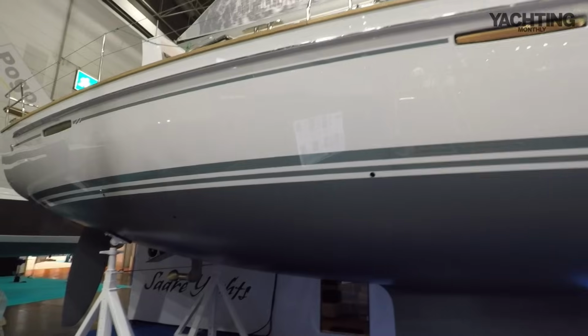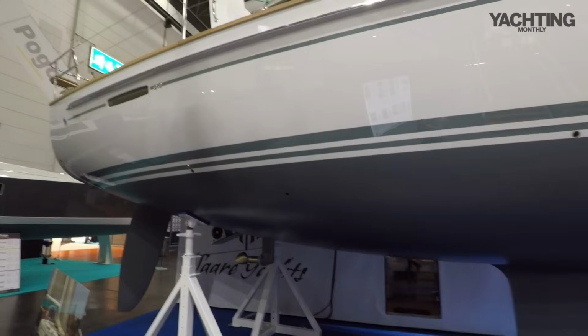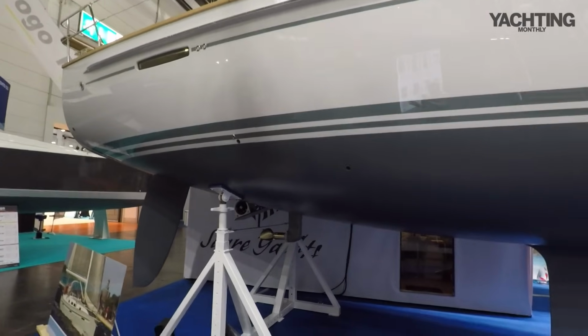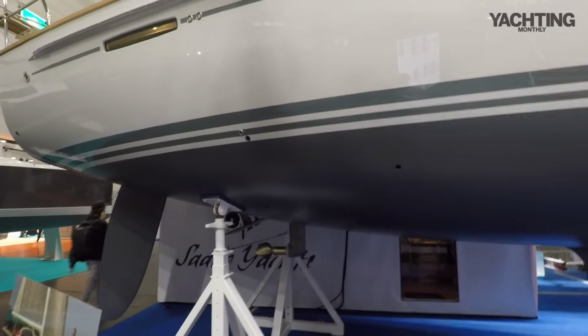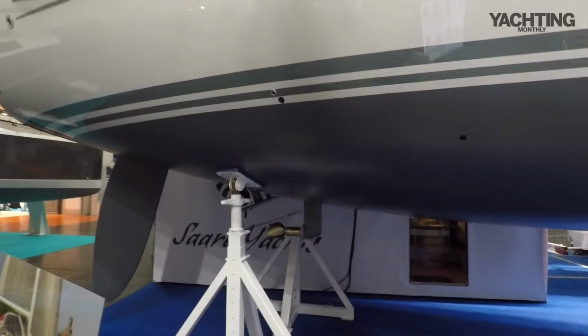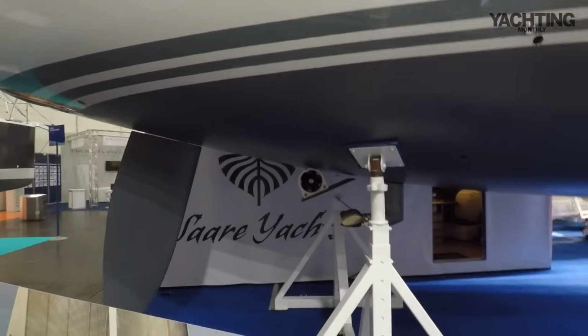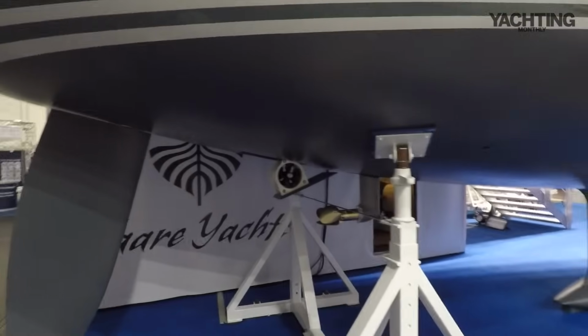The company that makes Saare is actually now based in Germany, where the former dealers actually bought the whole yard. They liked the boat that much, although she's still made in Estonia to the same very high standards by craftsmen there. And this boat is actually semi-custom, so if you've got a particular thing you want including on your boat, they will work around you and make that possible.